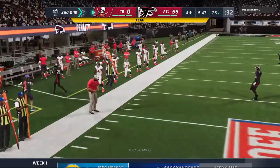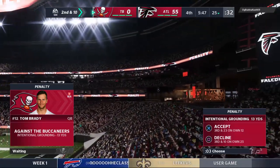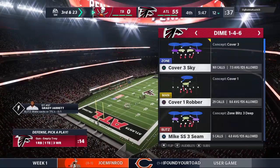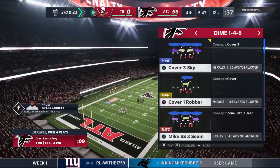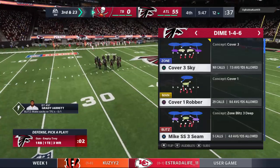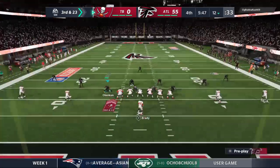And a flag comes in as that one falls incomplete. Well, let's see who this is on. Clearly wasn't outside of the tackle box. There's your penalty. And accompanying that penalty, a loss of down. So now it's 3rd and long, because remember, they also lose a down on the grounding call.